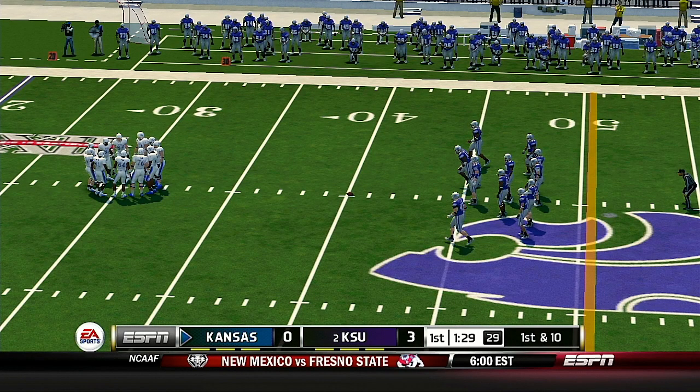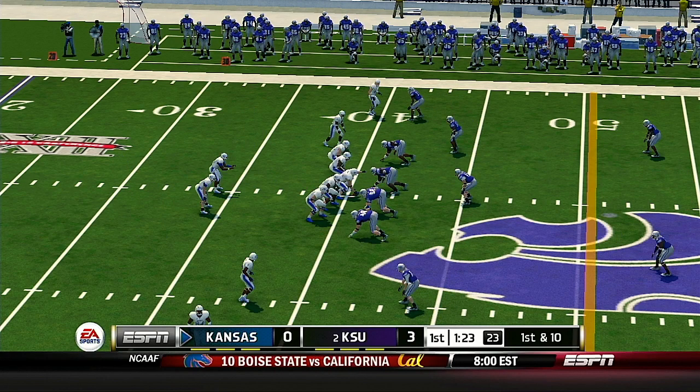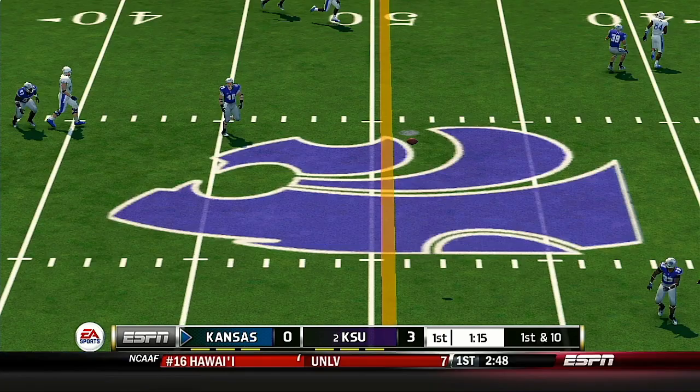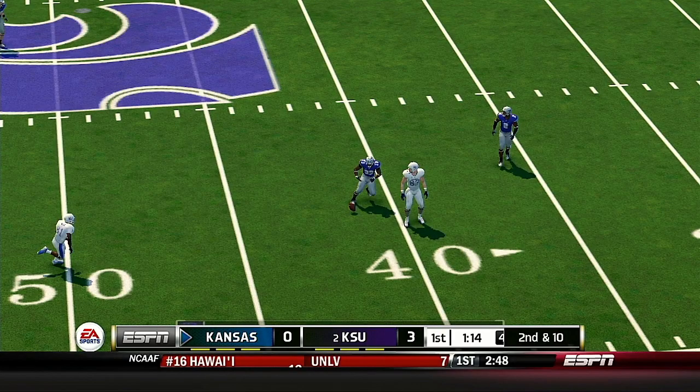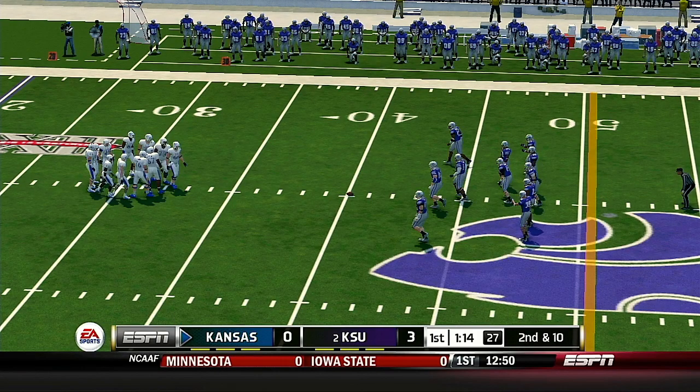It's first and 10. Ball on their own 40. Steps up in the pocket. Rose, intercept. No, he dropped it. It can be tough making a play on the ball sometimes, but that's probably a pick he should have made.